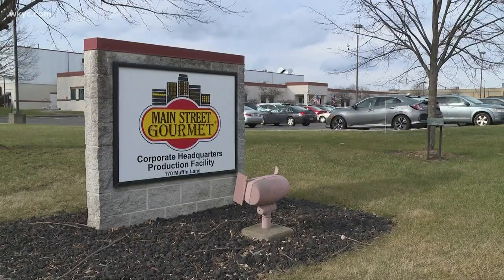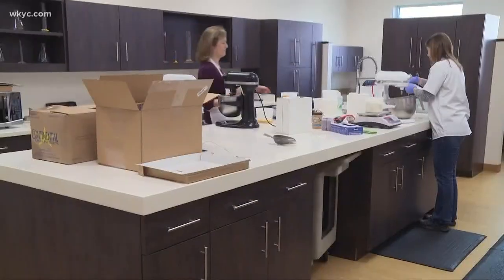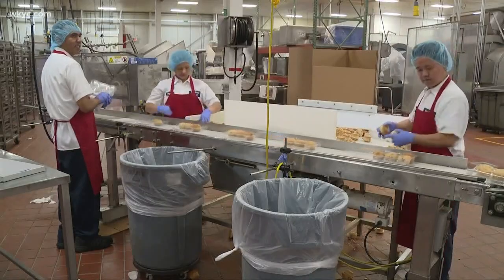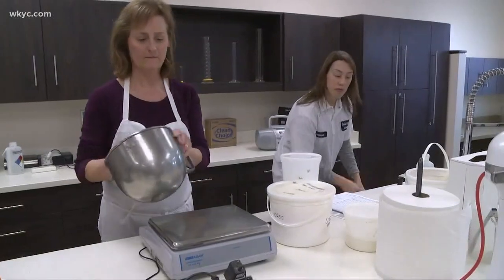Behind these doors in Cuyahoga Falls, that's sugar, right? Yeah, a lot of sweet science is happening at Main Street Gourmet. Muffins, cookies, brownies, and cakes, all custom made for restaurants, coffee shops, delis, and grocery stores across the country. Main Street has over 350 different products that started in the food lab.